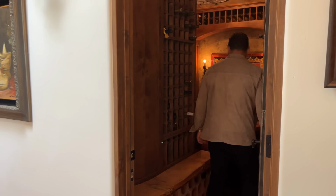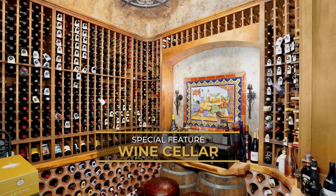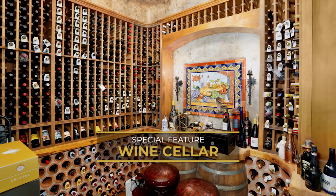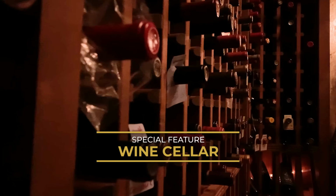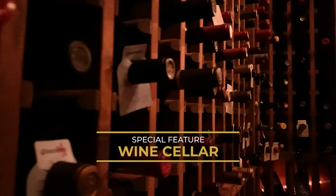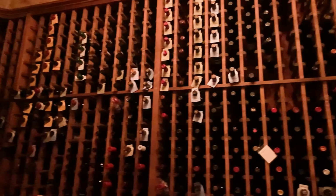Let's go check out one of my favorite places, which is the wine cellar. This wine cellar is incredible. Look at the way the stone and the tile work. Those are original roof tiles that they ended up turning into wine holders. I love everything. There is not an inch of this house that hasn't been thought out. This holds about 1,000 bottles, which is really nice.